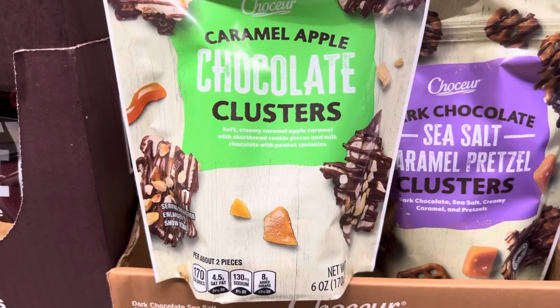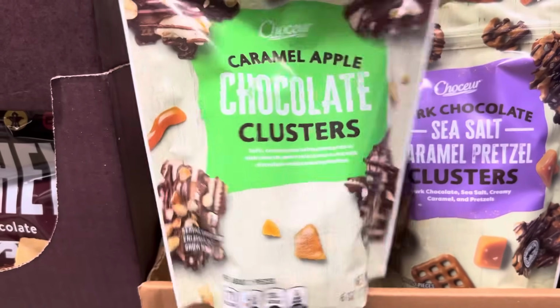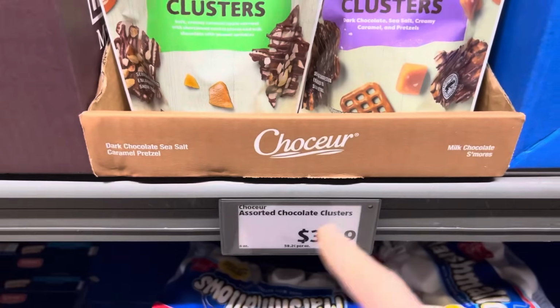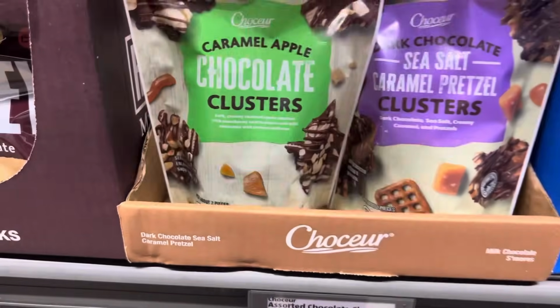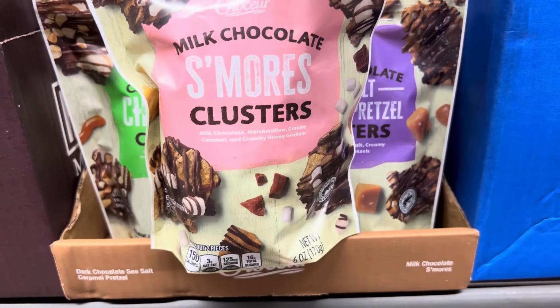Caramel. Okay. With shortbread cookie pieces and milk chocolate with peanut sprinkles. I've never heard of creamy caramel apple caramel. But now you have and I have. $3.49. Oh wait, there's one more. Milk chocolate s'mores clusters. Milk chocolate, marshmallow, creamy caramel, and crunchy honey graham.